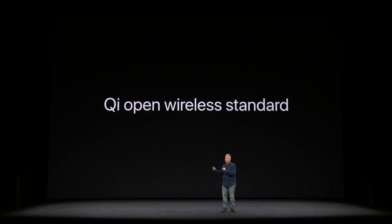What makes this possible is we're building into iPhone 8 and 8 Plus wireless charging with Qi. Now, Qi is the leading open wireless charging standard. And we hope to help Qi by increasing adoption of it and creating new use cases for it.